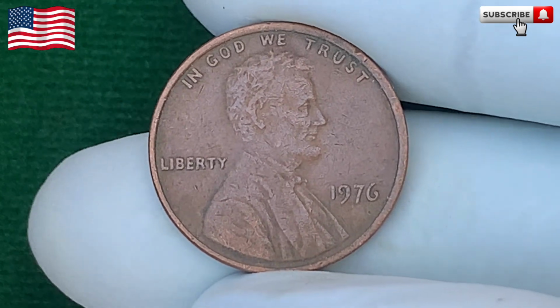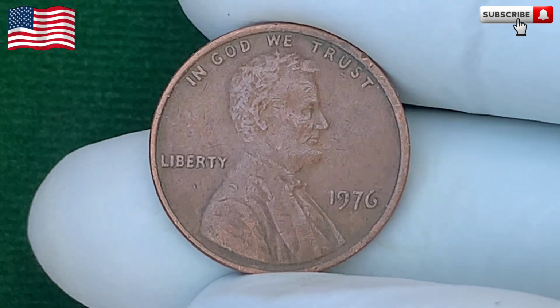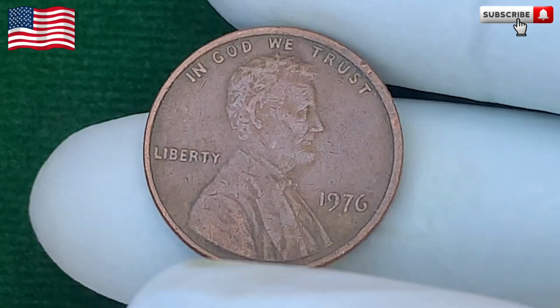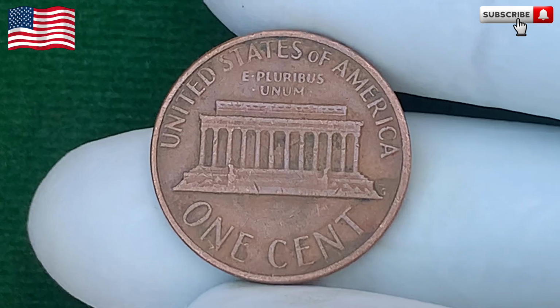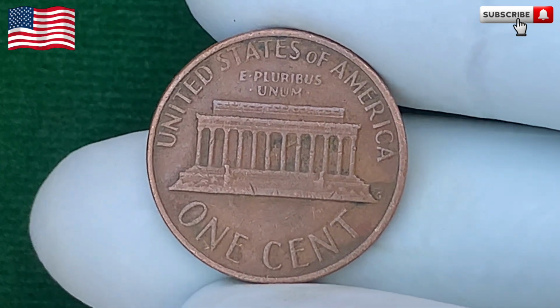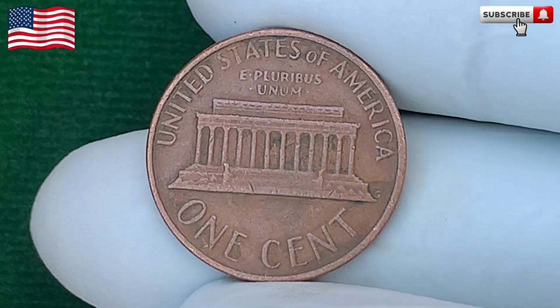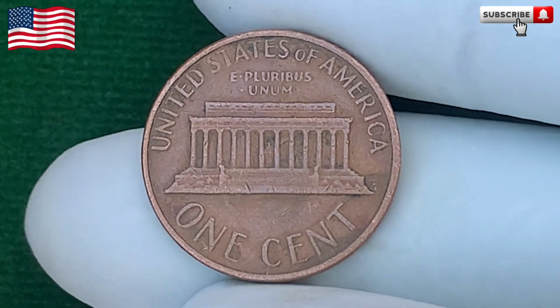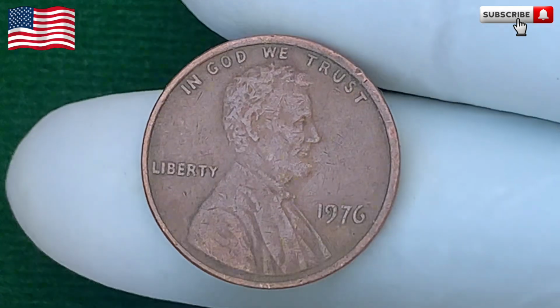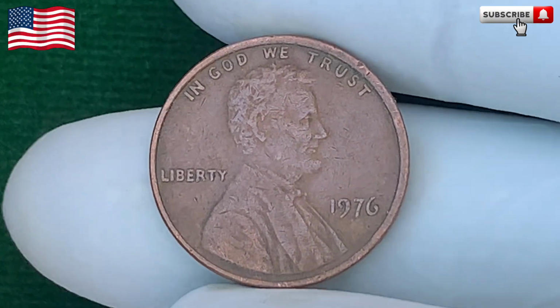When it comes to rare coins, the value doesn't just depend on how old the coin is or its rarity. The condition plays a massive role in determining its worth. A 1976 Lincoln penny with a rare mint mark and exceptional condition has the potential to fetch a significant amount in the market. And here's the exciting part: the value of one of these special coins can be astonishing.